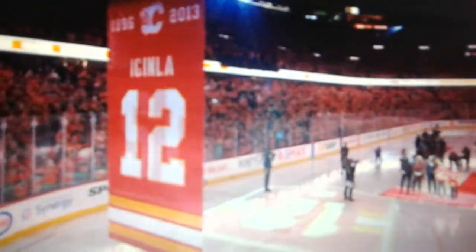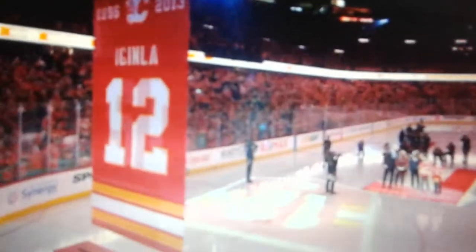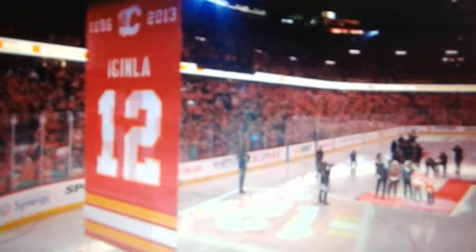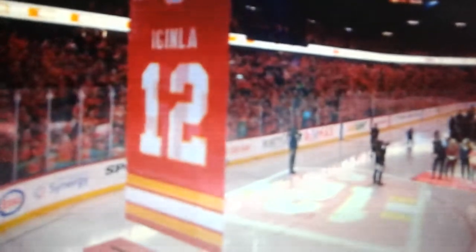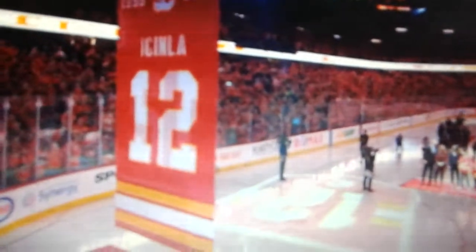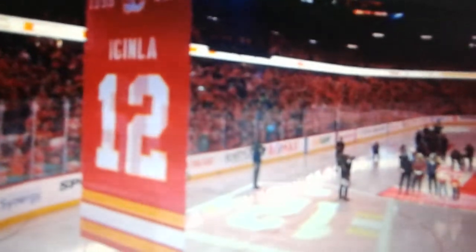But after seeing the retro jersey-inspired banner for Iginla, I thought that this was worthy of a video just to speculate and talk about it a little bit, because I find it so incredibly interesting that the Flames just used a banner based off of their retro alternate instead of something more accurate of his career in Calgary, because of the fact that during his career the Flames had black in their color scheme. And even they still do to this very day. In fact, their home jersey has a black C on it. Has had the black C on it since 2003.